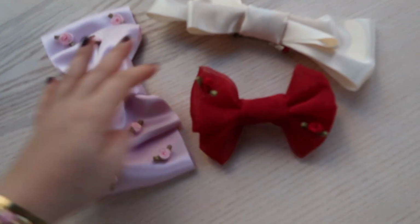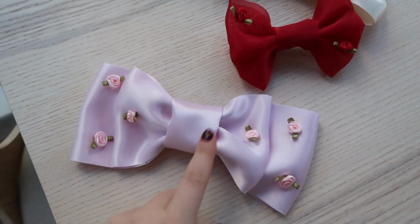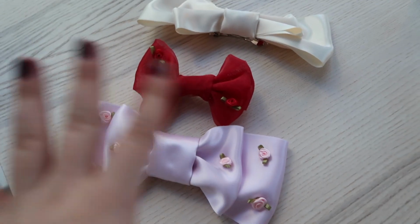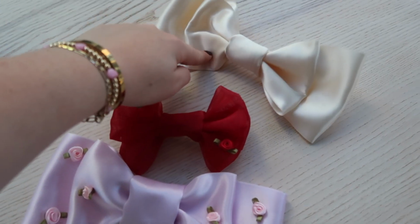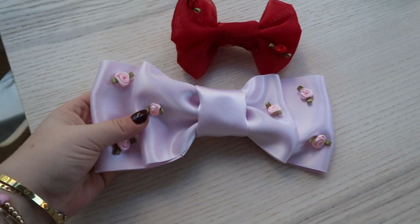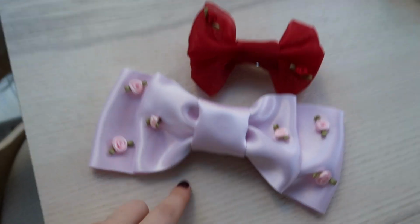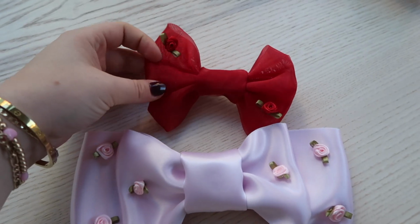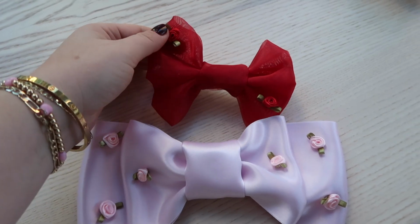Alright, I've been working all day. Guys, look how cute these new bows are for my store. I haven't named them yet, but I wanted to get out as many holiday type of things as I could. So this one I already have. It's the Lydia bow, and then I also made it in this pink satin, and I added roses to this one, which is my favorite thing ever. Then I had this red organza, and I made it with these red roses.